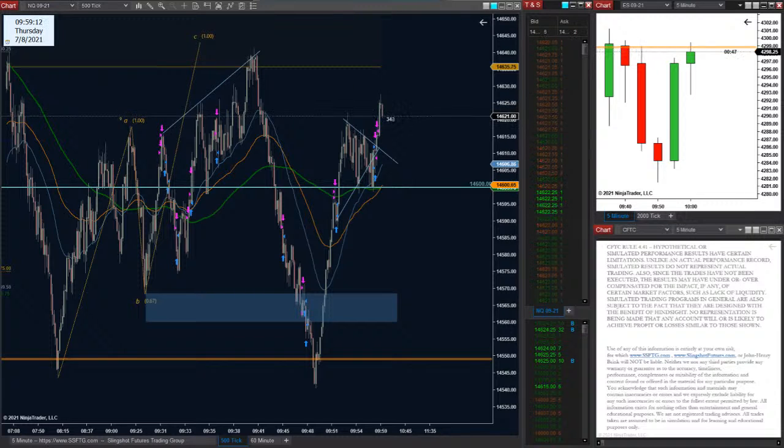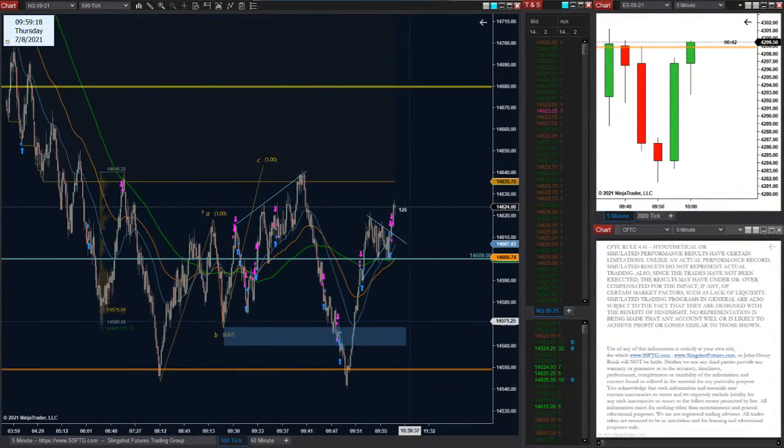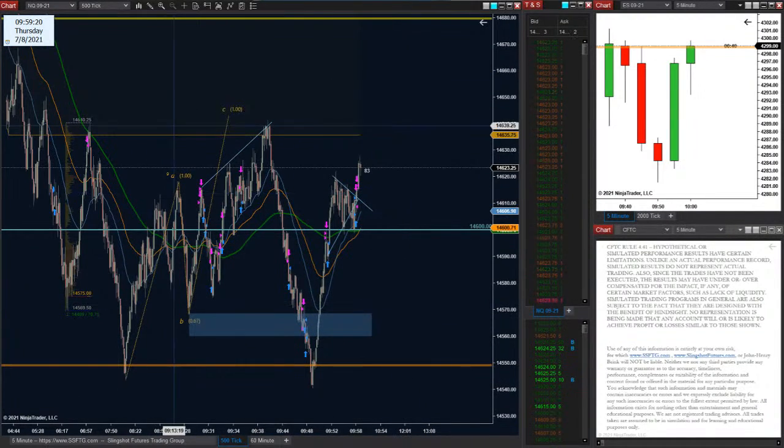More continuation back to the upside. Nice move. I mean, it's following through with what you would expect. In the bigger picture, it's just going sideways. We've got a sideways flat correction. There's nothing really happening here.